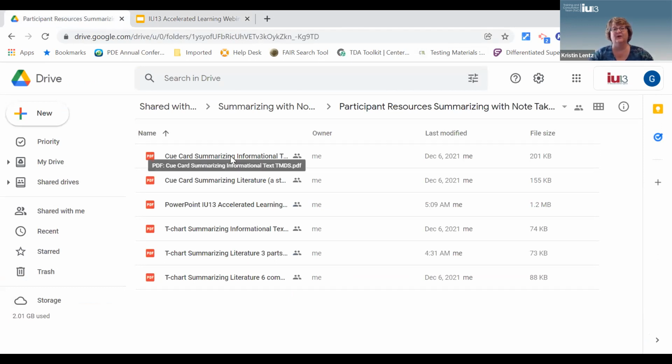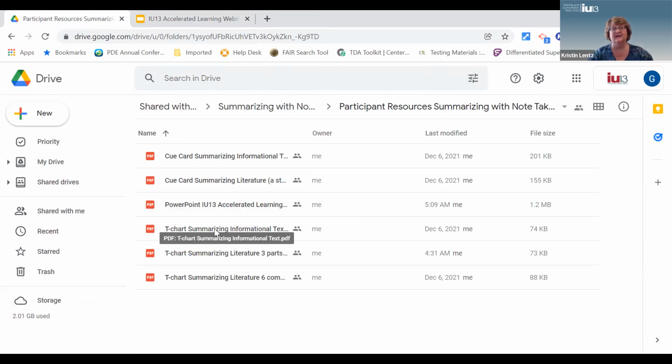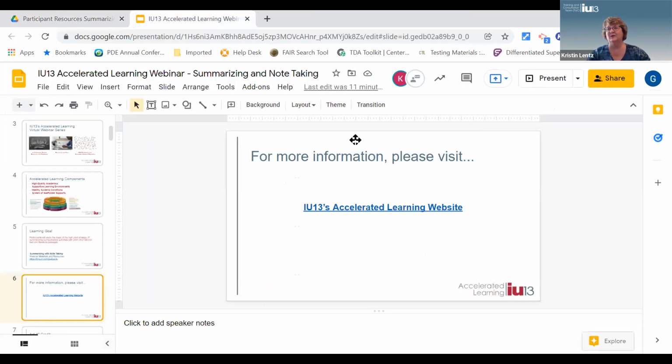So in this folder, you will find our cue card for summarizing informational text, a cue card for summarizing literature text, a copy of the PowerPoint, and then several T-charts that we will be going over throughout our session this afternoon. So you'll find samples that you can use as you move forward. Anything else you want to add about what's in the content? No, I think we'll cover it again at the end in the question and answer. We can look in there again, so that's fine. Okay.